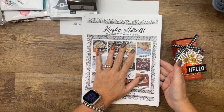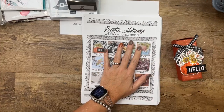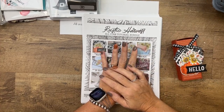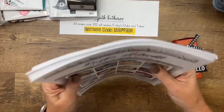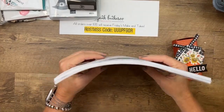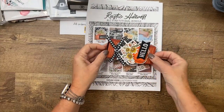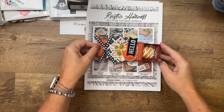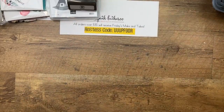Anyway, they're all videos. It's free for anybody who spends $50. It's also available in my PDF store. If you don't want to shop with me and get it for free, you can always buy it for $15. And then my downline, they get it for free. My project this month is a slider box. Hi, Nicole. All right. That is that.